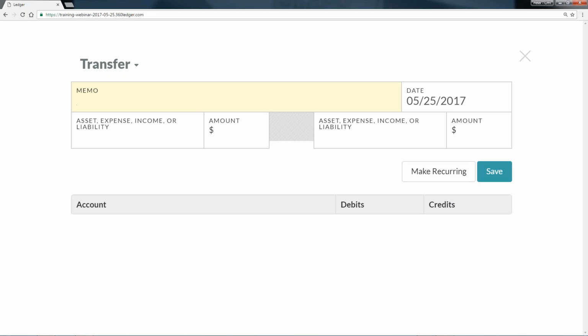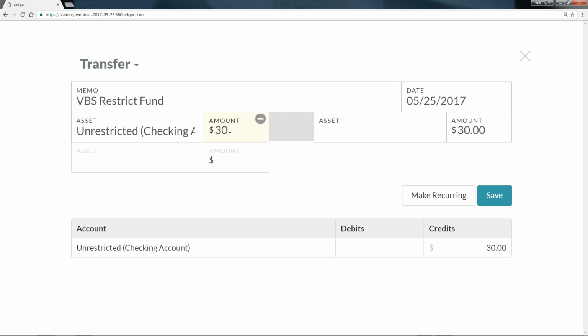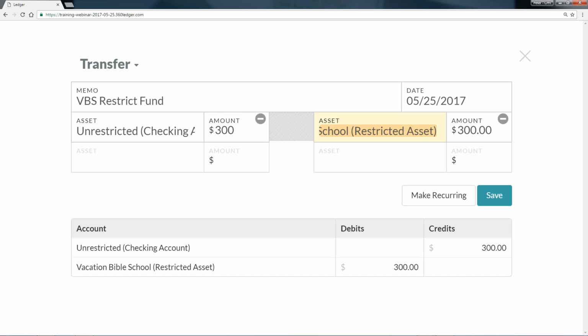So the first one we're going to do is a transfer, because we talked about that restricted fund for VBS under the checking account. There's, let's say, $300 earmarked for VBS. We'll call that VBS restricted fund. And when you click in here, to start off with a transfer, you've got all 4 transaction types, or account types. I start off going from unrestricted, and that's $300, and you see it fills in over here on the right exactly how much you need. Now we're going to put it under the VBS restricted asset and select that.